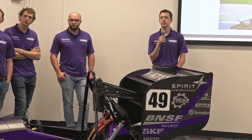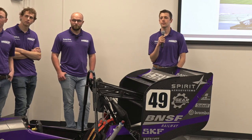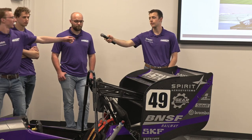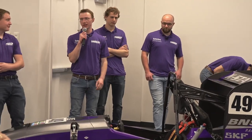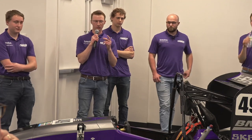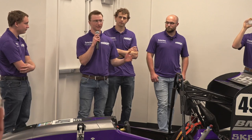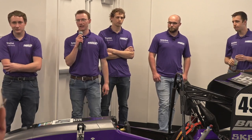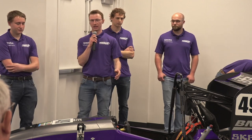With the compression ratio as high as it is, if you use gasoline, wouldn't you have to use 110 race gas? Yeah. So competition regulations are 110 octane or E85. You have the choice of two. We used to run 110 up until 2019, and then this car is the first car that we ran E85 in.